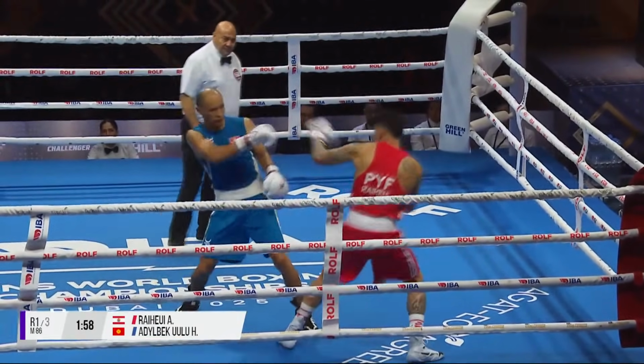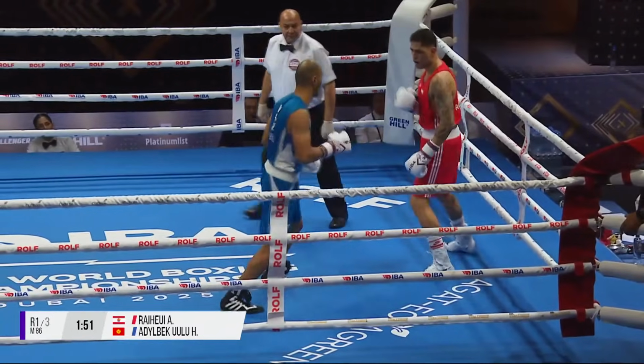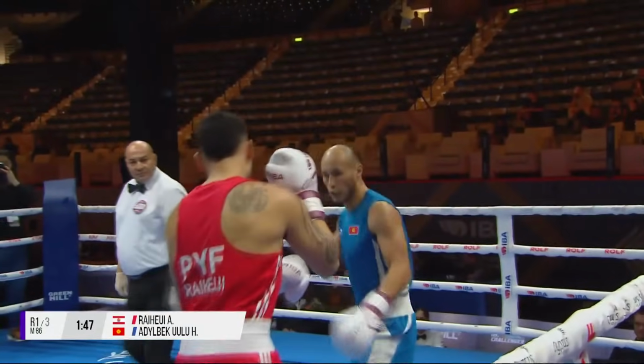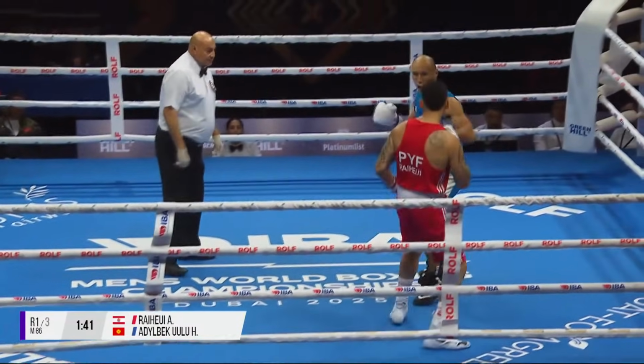Just cramping himself a touch there, Adylbek, as he was looking to try and throw that right hand. He's up against a fighter who's got quite a jerky style here, Raiheui. Trying to land that big winging overhand right there, Adylbek.